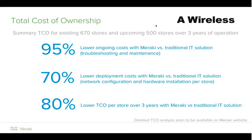And then the deployment costs as well. And actually what weighs into this a lot is the time of our network admins to touch the device and the time of the shipment and the cost of shipment from purchase to network admin to location and then setting up the install. It takes less time to install. So that's how you get a 70% figure.